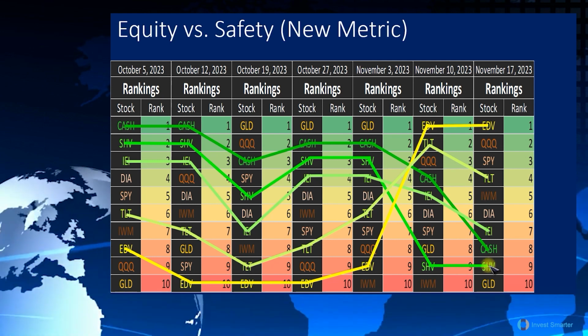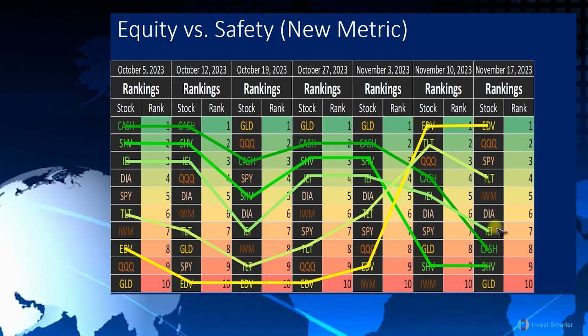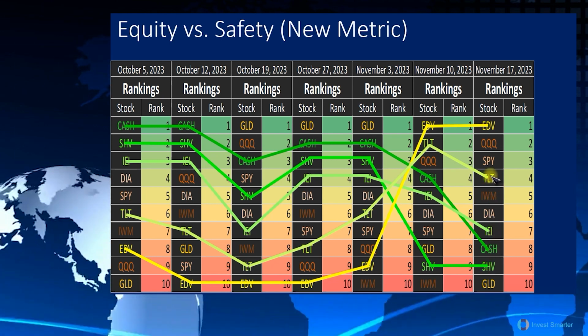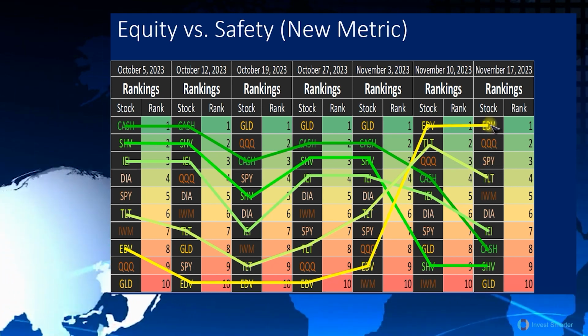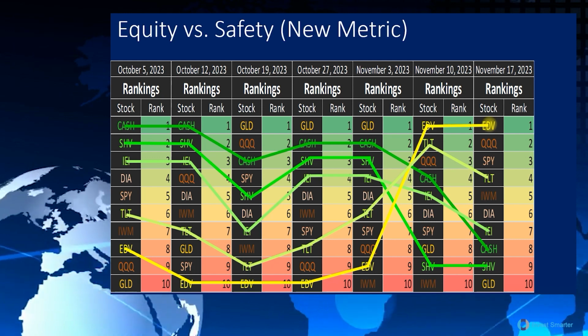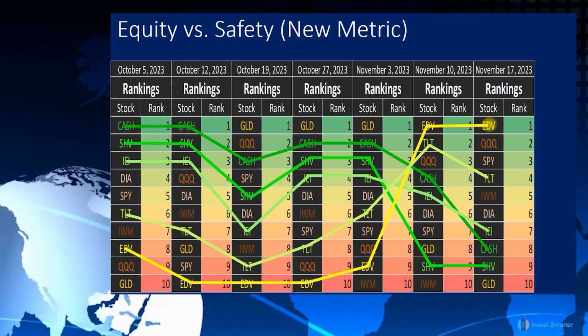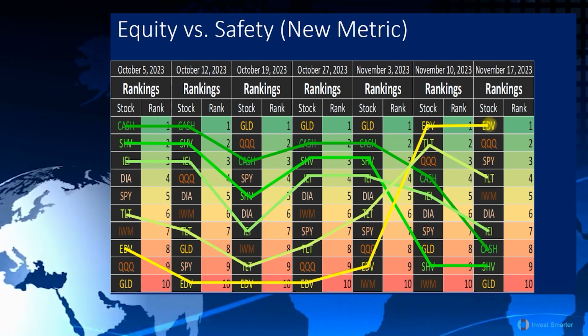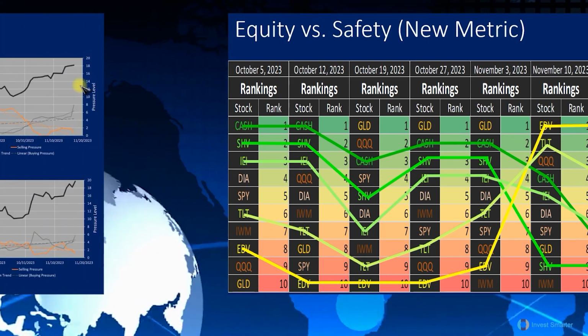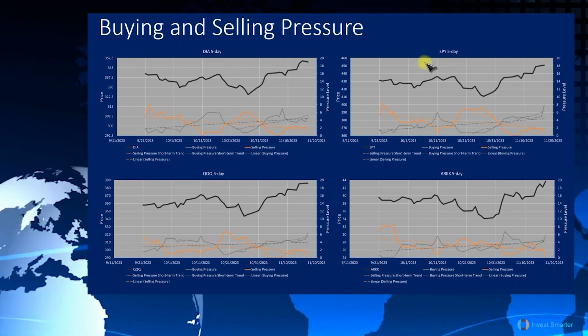You've got very short duration treasuries down here, intermediates here, long bonds, 20-year TLT here, and the longest duration treasuries are up here at the top. This is a very healthy looking treasury market. So as I said before, healthy treasuries, healthy stocks. This looks fabulous. And how does this show up in the buying and selling pressure?